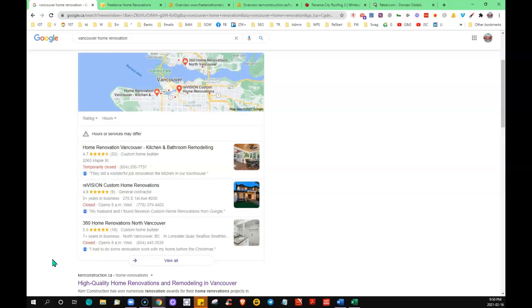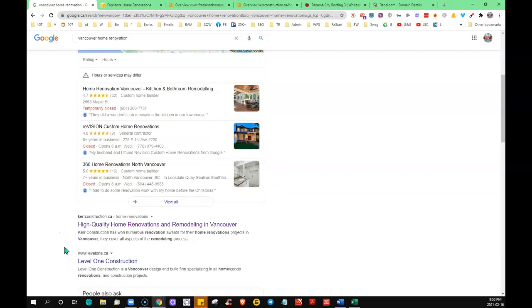So the more citations that you have, the more places that your business is listed, more business directories, Google can see that. They crawl. It lets them know that you're a legitimate business, and it also helps to make you be higher in this section. Hopefully, people don't have to do view all to see you. These three businesses here get probably 50% of the clicks on the first page. So more citations will help your possibility to be up here.